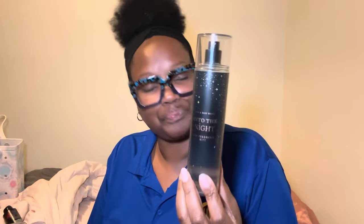This one has raspberry noir, amber crystals, velvety rose petals, creamy patchouli, and mocha musk. Baby, it'd be the musk for me. But I love all of these scents. They pair very well together. And I need y'all to run it up. I need y'all to go ahead and get y'all some.